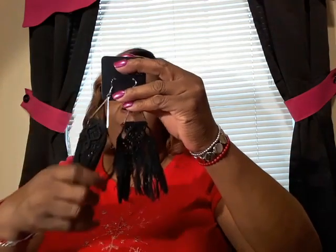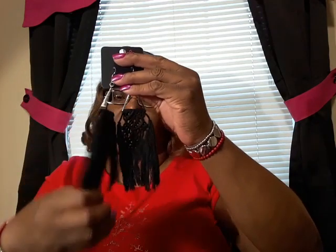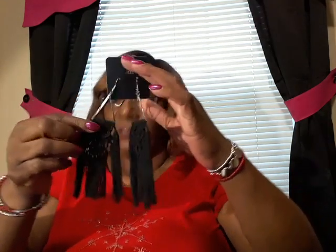Now I want to show you a pair of earrings. I have two different kinds. This one is called the Modern Day Macrame. I have it in a black and I have it in a white. Okay, this is a modern day macrame. I wore these once. Look at that. If you're into the macrame, this is going to be Jazzy 96.